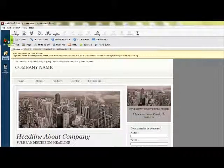So here is my website, opened up in the software, and you can see all of the elements here. That's why they call it WYSIWYG software. What you see is what you get. So basically, as you're working, you can see how everything will look once it's published to the web. All of your options are up at the top here, as well as they are listed underneath the drop-down menus.